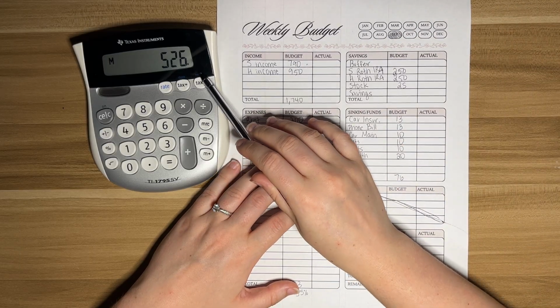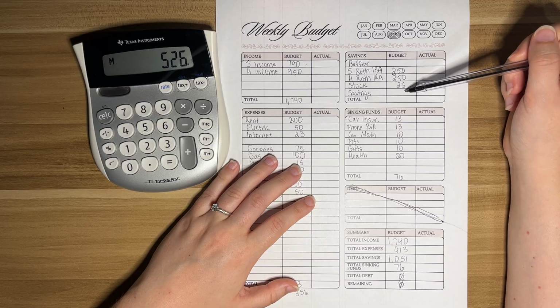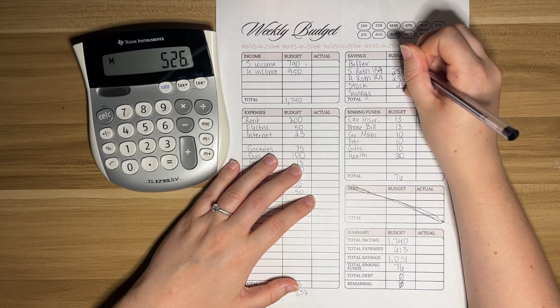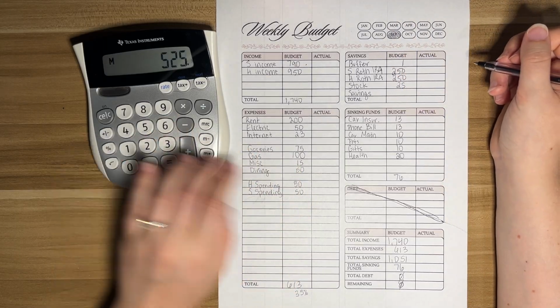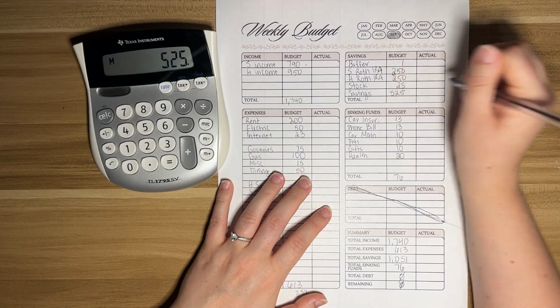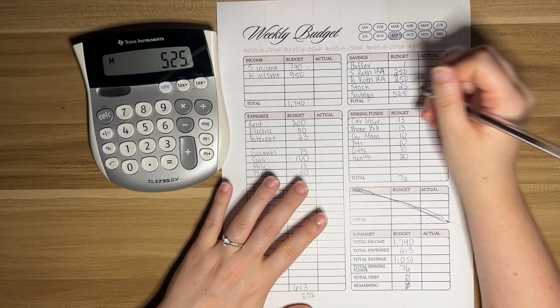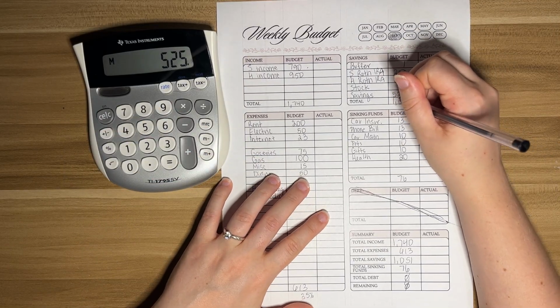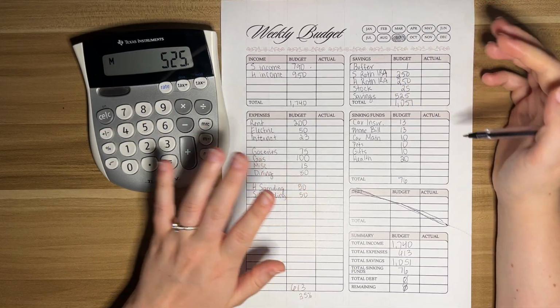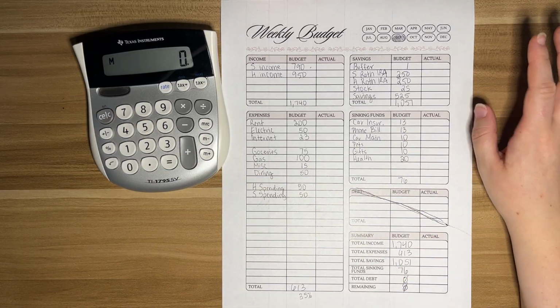So our remainder is $526. I only deal in 5s and 0s for my savings, so we're going to go ahead and put that extra dollar in our buffer account, and then this leaves us $525 towards that savings / down payment, depending on what we use it on. And that is the whole $1,051. Woo! We've done it! So that is our budget for this week.